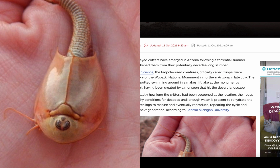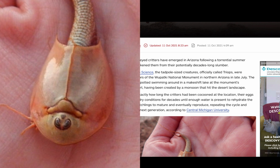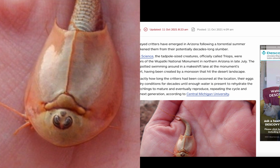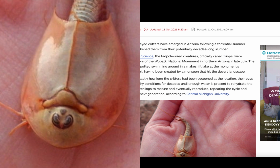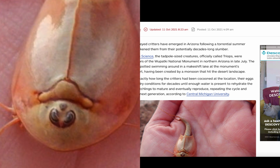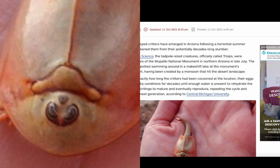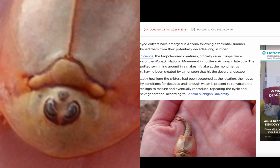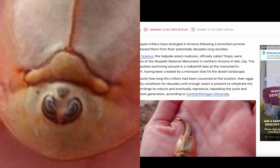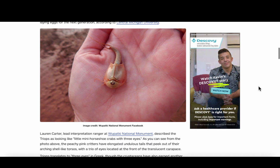The crustaceans were spotted swimming around in a makeshift lake at the monument's ceremonial ball court, having been created by a monsoon that hit the desert landscape. While it's unclear exactly how long the critters had been cocooned at the location, their eggs can lie dormant in dry conditions for decades until enough water is present to rehydrate the embryos for the hatchlings to mature and eventually reproduce, repeating the cycle, laying the eggs for the next generation, according to Central Michigan University.